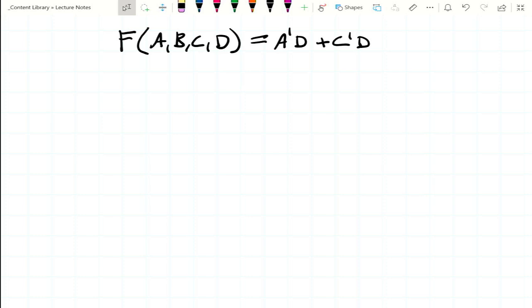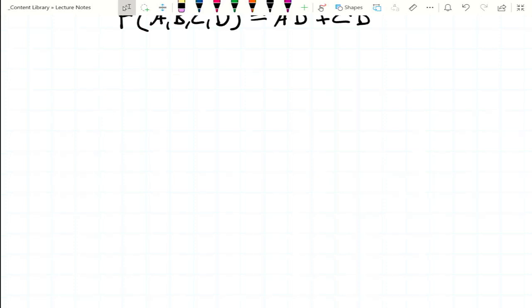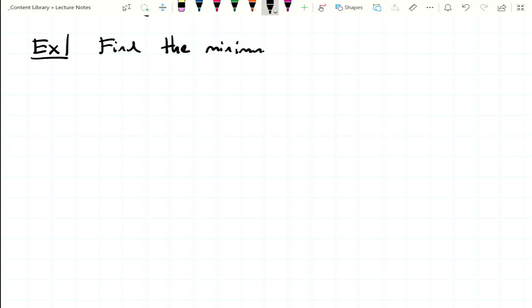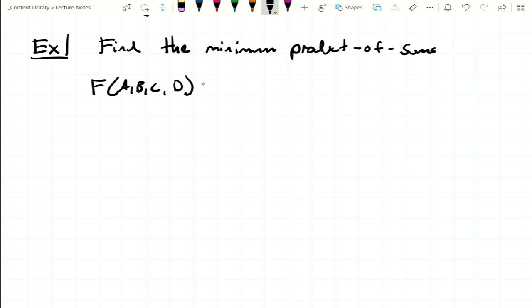All right, I know we are technically over time, but I do want to finish this one last example. So I'm going to change it up a little bit. Up till now, we've been finding the minimum sum of products expressions. Now I want to find the minimum product of sums for the function f. It's a function of a, b, c, and d, although I'm still going to say it's equal to the sum of minterms.